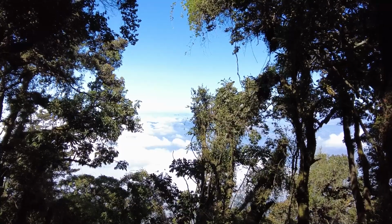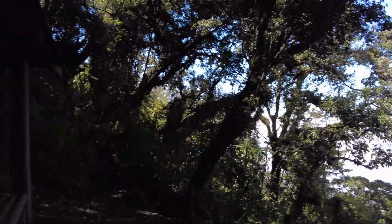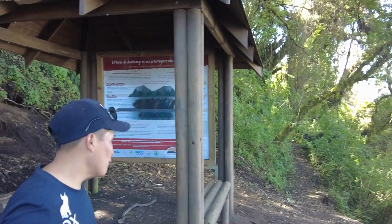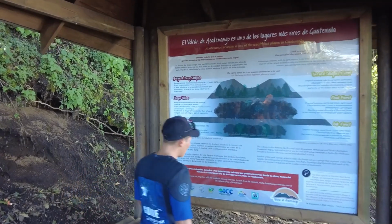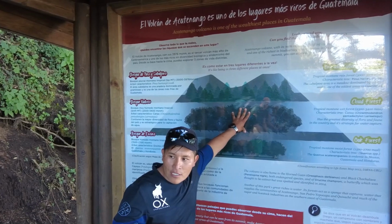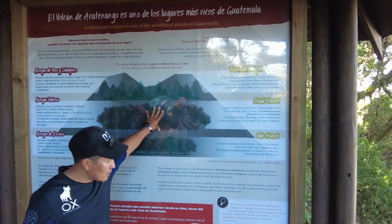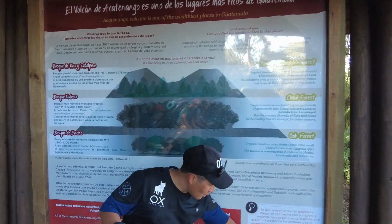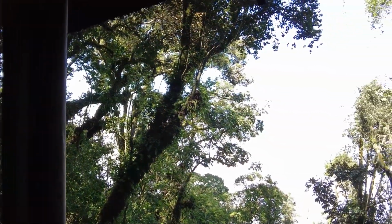Right now, almost reaching 3,000 meters. We're almost at 3,000 meters. Yeah, so if you come here, I will show you. So we are right now resting in the middle of the cloud forest. We are in the heart of the cloud forest, and this is the elevation that we are at right now: 2,987 meters above sea level.